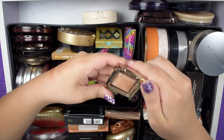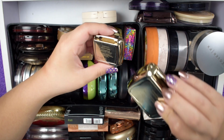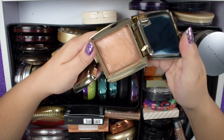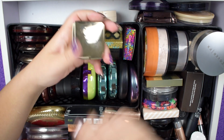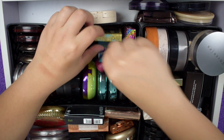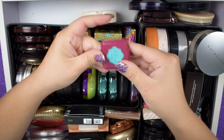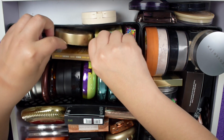I have the Hourglass Luminous Bronze Light. I actually think I have this, yep, in the full size. So I'm going to keep the full size and I'm going to pass along the mini. I don't really like minis. They're just too small. And then I have the Hoola Bronzer. I haven't even used this. I'm going to go ahead and pass that along.